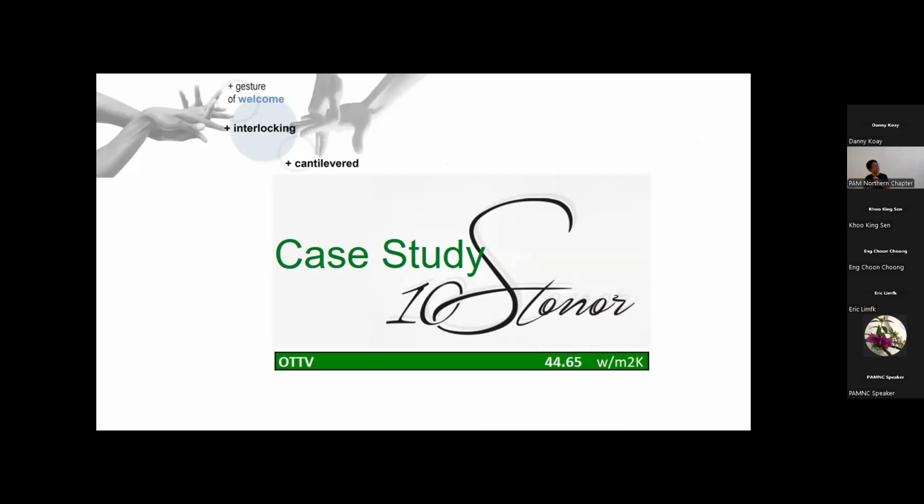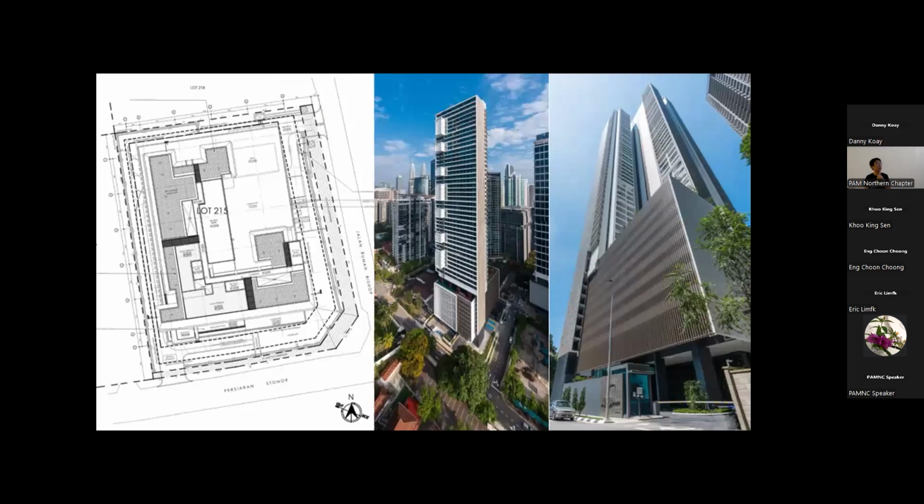Okay, thanks, Donna. OTTV 44.65. You get GBI 2 points. I go for GBI because this building is GBI, so it's easier to relate. Not to say that one is more superior, it's just that coincidentally this building is GBI. So OTTV is 44.6. CCC, this building is already completed. So got the points. I want to explain the building a little bit so that you know the concept. It's an L building.